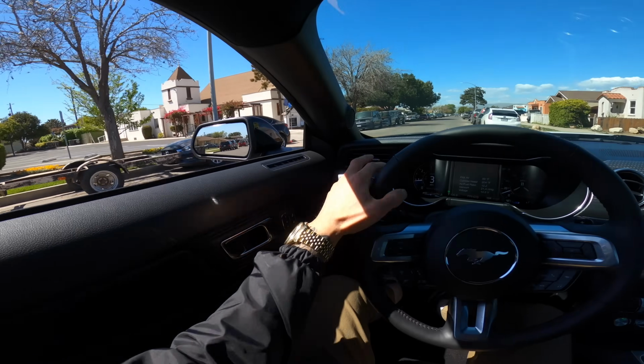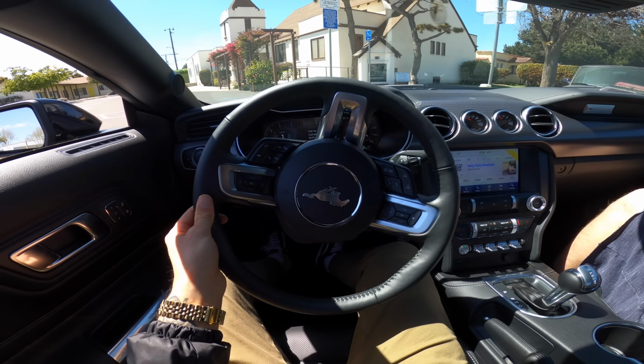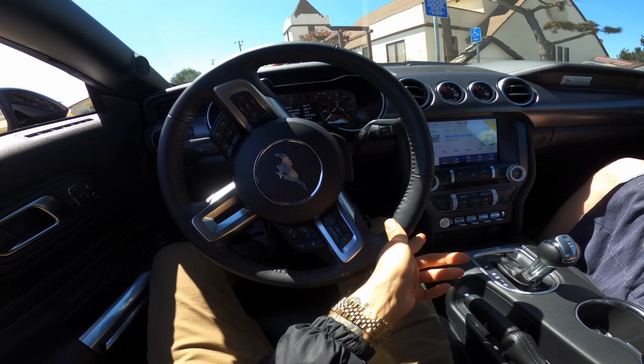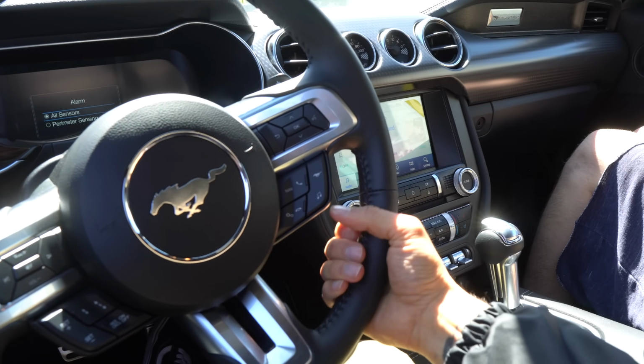Everyone's asking me, do you like the Mustang? Oh, it's dope. I mean, we didn't get to test it out all the way. I didn't want to go crazy, but this shit's dope. All right, we just got back, man. I do have to say this thing is sick. It drives smooth as hell. The steering wheel is soft as hell, bro. The leather on it, I like the way it feels.